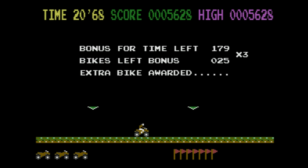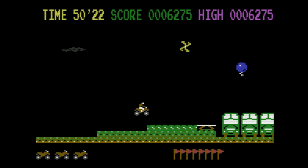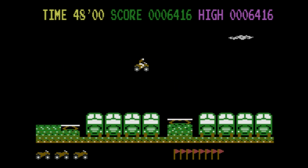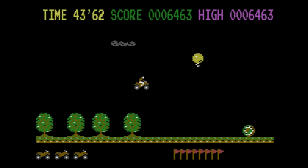Yeah, absolutely. I would love a proper arcade version of this made on a board of this era, if you know what I mean. I would play this in Arcade Club if such a thing existed. It's great fun because you can progress.